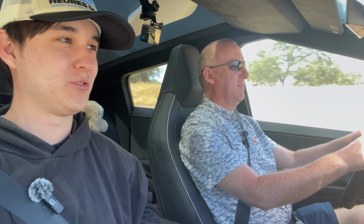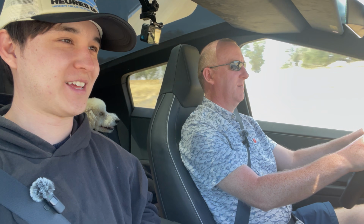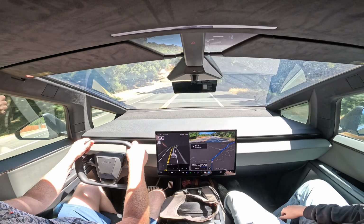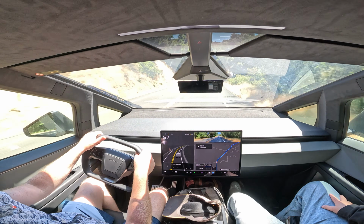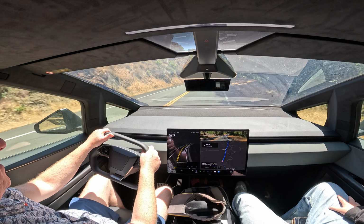So if you're not a huge stickler for performance, and you just want something that's comfortable, will get around, and has some utility with the size of it, I think that's a great part of Tesla's value prop, that you're able to get all the niceties on the inside for pretty much the entry price.